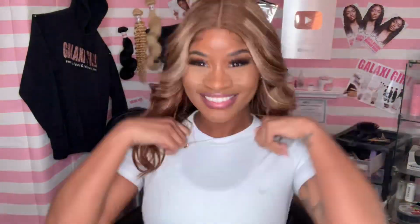So yes, guys, this is the final result and it came out so freaking cute. I would highly suggest, if you're doing curls on this wig, make sure you have a hairspray, because sometimes when you try to curl straight wigs, the curls don't stay or they don't look as bouncy as they can. So definitely get you a good hairspray and your curls are gonna be fine.